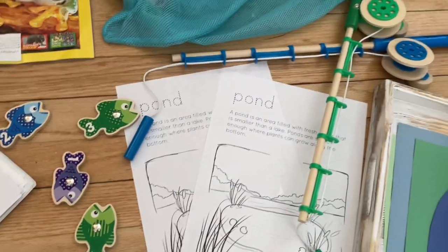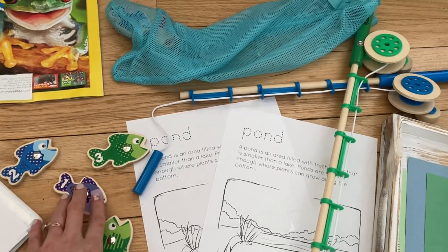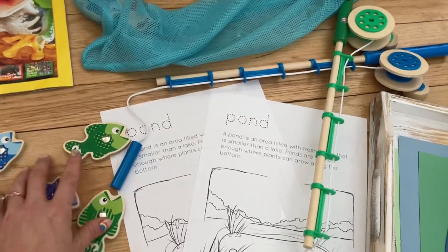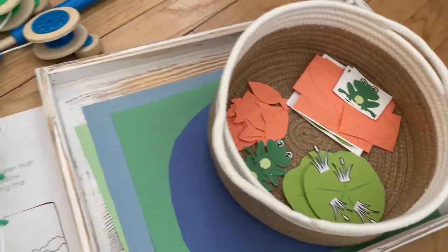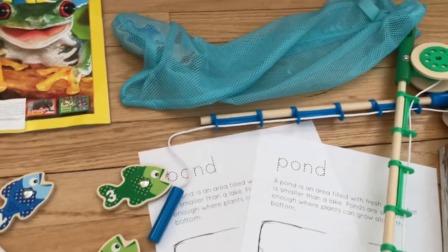And then lastly, I have this little Melissa and Doug game or toy. And so I'll put the fish in like a basket like this, or maybe something a little bit bigger. Maybe we'll do it outside and they can just kind of play with that and have fun with that.